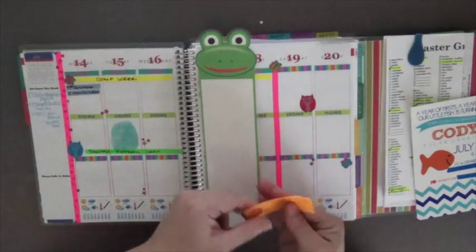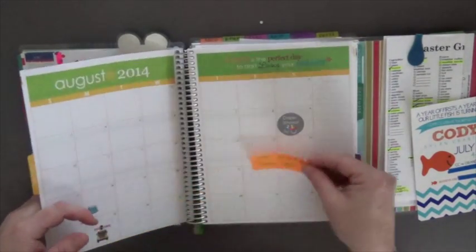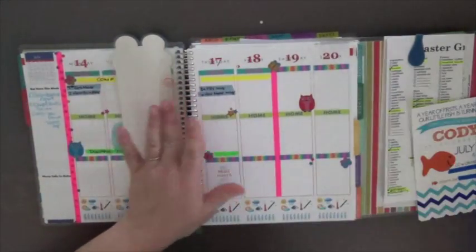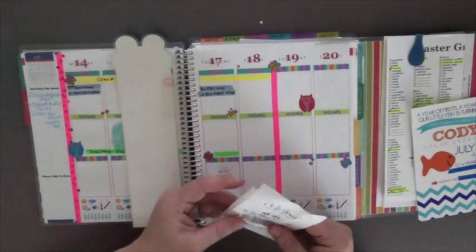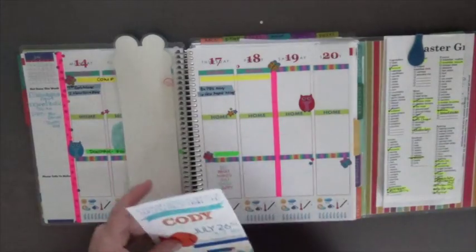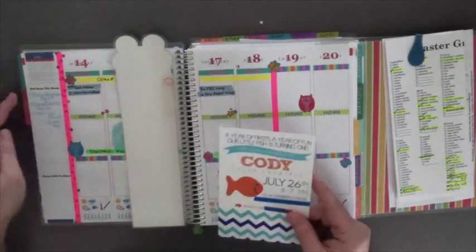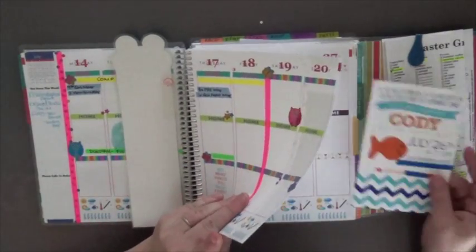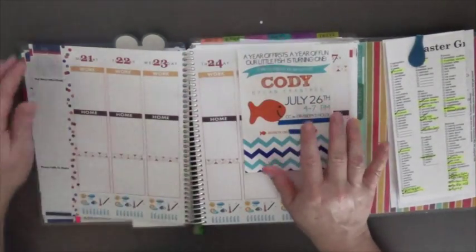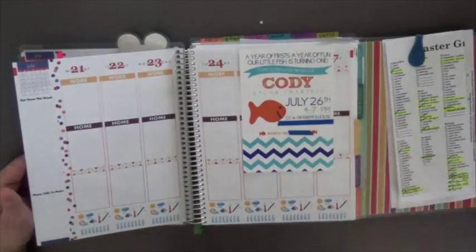And so this one is August 16th and 23rd. So I'm gonna stick this in here because I need to put that on my calendar. And then my little Michael's coupon, I'm gonna actually stick this in the back as well. And then this one, since this is the 26th, I'm gonna stick this back here and I'm gonna clip it in. I have some little paper clips that I'll just grab and stick it in here just so I know.